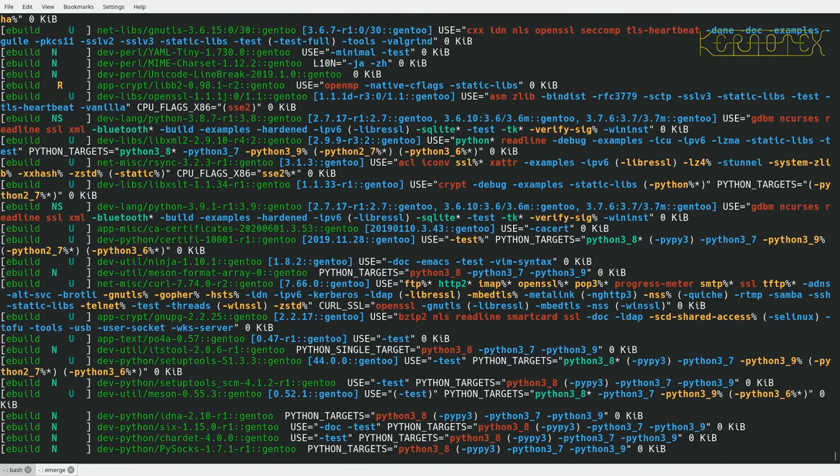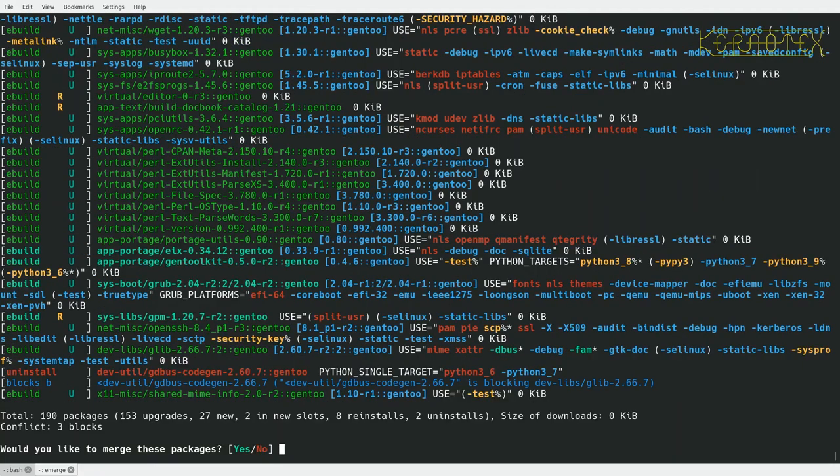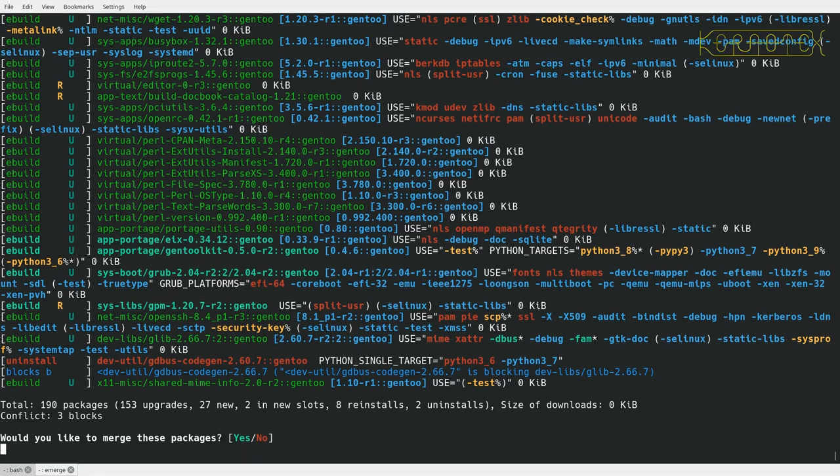So this may take a few hours or it may fail immediately, but I'll get the updates going. And this, remember, is for the packages that are currently installed and the packages in the system set as well. So this is roughly why we've got about 200. So let's begin.